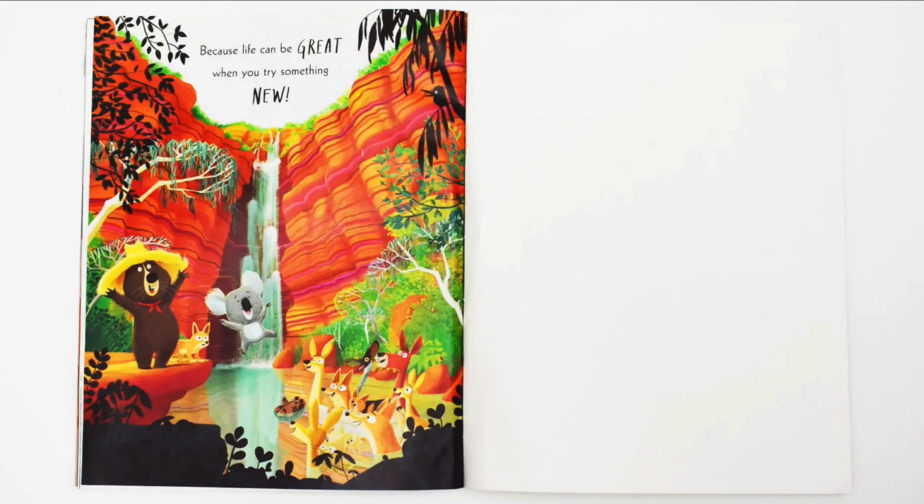Kevin uses the describing word great to talk about how happy he is to try new things. Look at how happy he looks. What is something new that you could try? Remember, you don't have to venture far to try something new. After all, Kevin's adventure was just a tree length away.